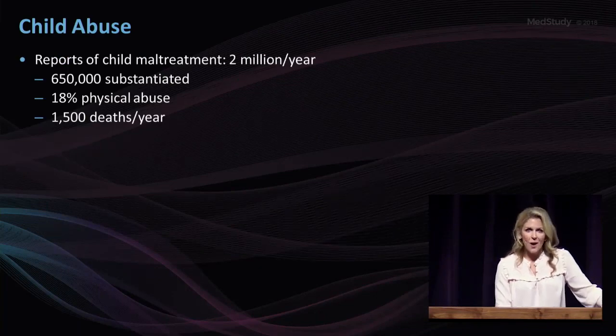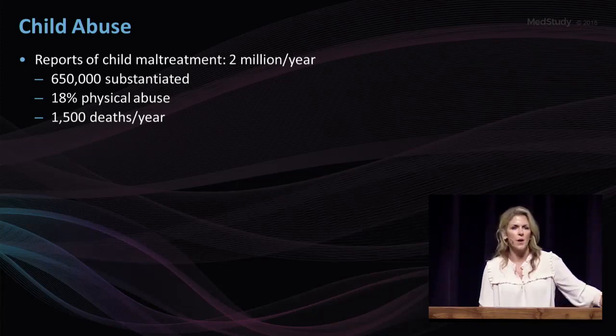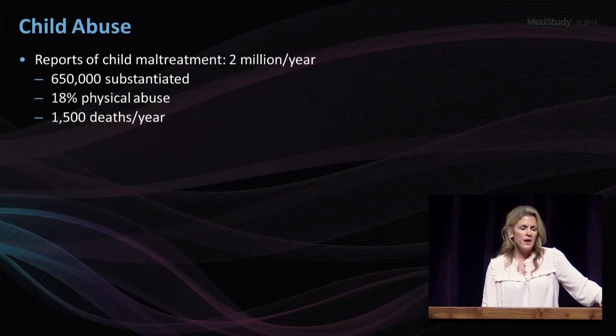So the last topic is child abuse, and this just is not a lot of fun. It is the worst part about pediatric emergency medicine. I would probably argue it's the worst part about any of our jobs, these kids that we see. But we are all mandated reporters, and so we all need to be aware of what these signs and symptoms and red flags are.